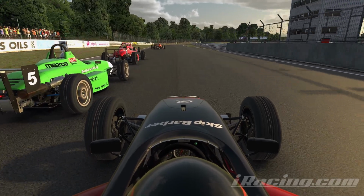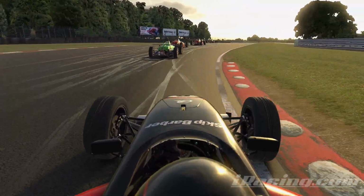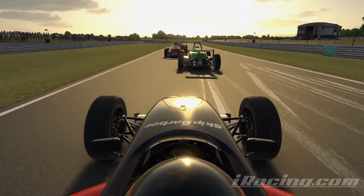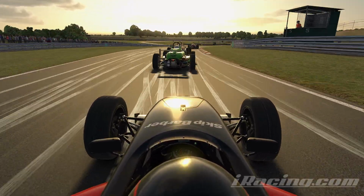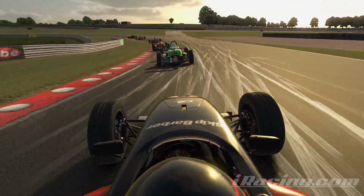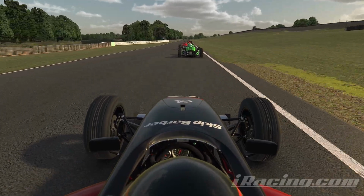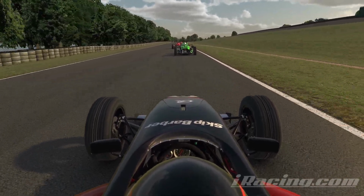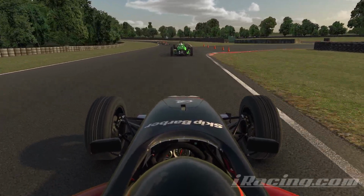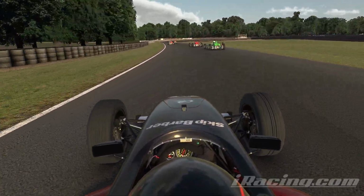Part of the Skip Barber's fall from grace is also tied to the difficulty curve. The car is incredibly challenging to master, which makes it a bit of a love it or hate it situation. For many new drivers, the transition from more forgiving cars like the MX-5 to the twitchy, snap oversteer-prone Skip Barber can be frustrating. This car demands patience, practice and willingness to make mistakes, which isn't always appealing for players who want to jump in and have fun right away.